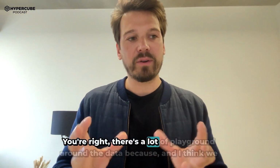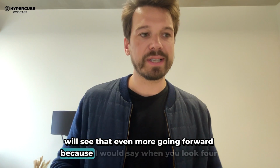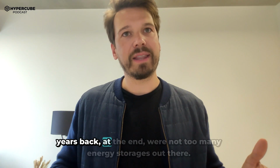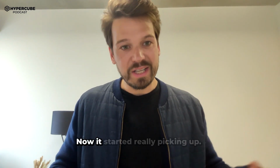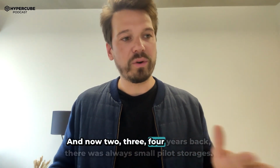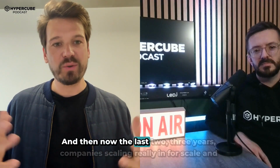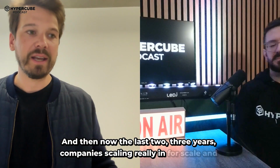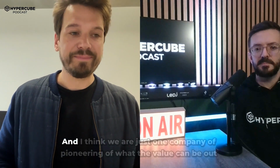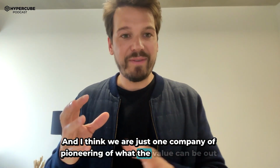And you're right, there's a lot of playground on the data, and I think we will see that even more going forward. When you look 4 years back, there were not too many energy storages out there. Now it has really started picking up. And 2, 3, 4 years back, there were also small pilot storages. At the end, it was for testing reasons, right? And then in the last 2, 3 years, companies are really scaling. And scaling means you need to bring in some data strategy, right? And I think we are just one company pioneering what the value can be out of it.